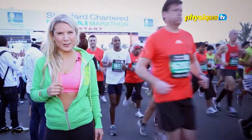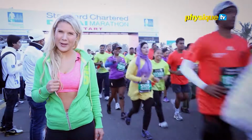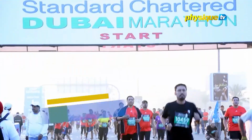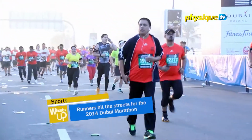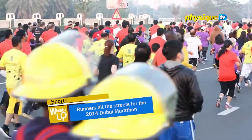People from all walks of life turned up for Dubai's biggest race. We talked to some of them to learn how they prepared. "The marathon is like every event, so you have to prepare well, and at least you have to train for 8 weeks, and the best training is to be at altitude."